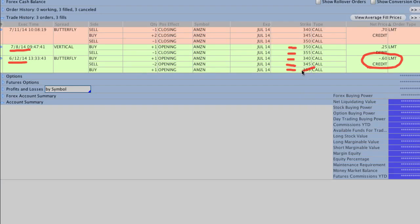So now we don't have this 355. Now we went to a regular, very even butterfly, 340, 345, 350. That cost us, of our 60-cent credit, about 25 cents. Then today we were able to sell back the entire spread that was left for a 70-cent credit. So the total credit and everything for the whole trade was a profit of about $105.